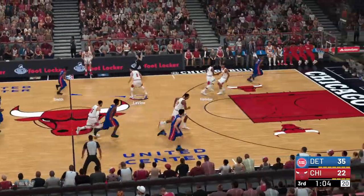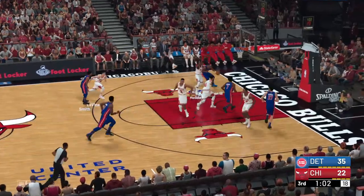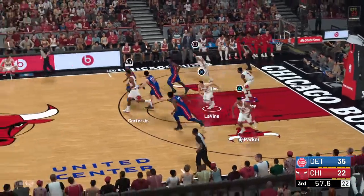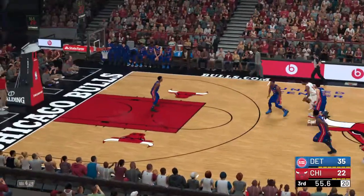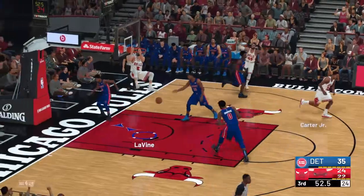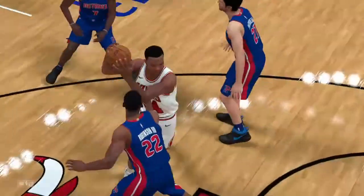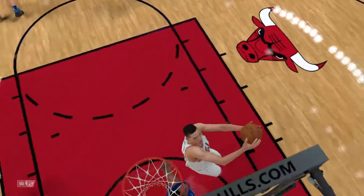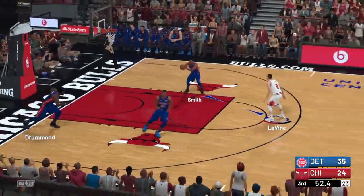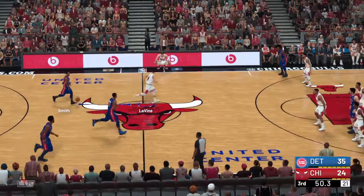Pistons leading by 13. Pass to Robinson. Pachulia trying to break loose. The rebound by Holiday. Chicago's gone into a slump here from three-point range, shooting just 1 of 4. An explosive, high-level athlete. You see why Zach has won multiple dunk contests. 52 seconds left in the third quarter.